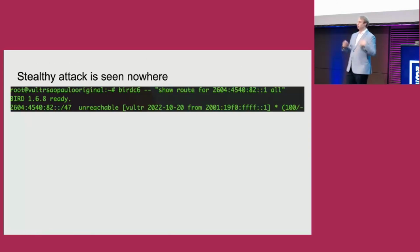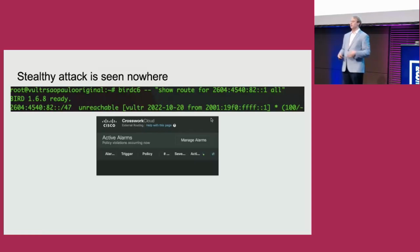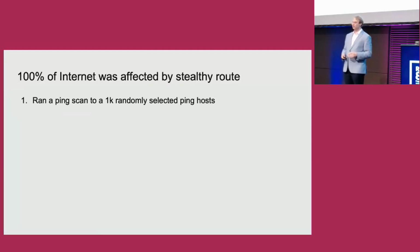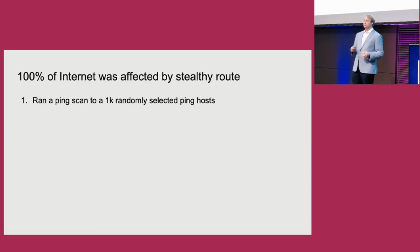Going through our monitors again, the client still saw this /47. It looked like its route table had never changed. Crosswork Cloud threw no alarms, and our RIPE-RIS feed was just empty. It looked completely like routing was stable and normal during this attack. So we can confirm that this attack successfully hijacked almost 100% of the internet.